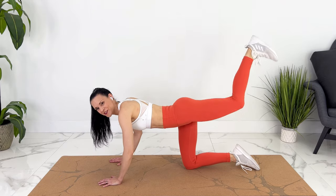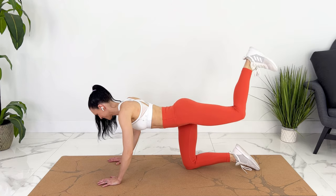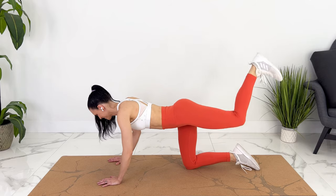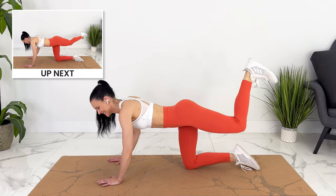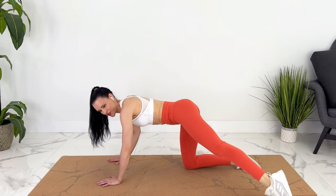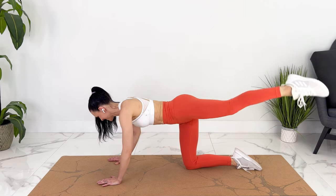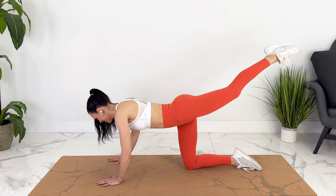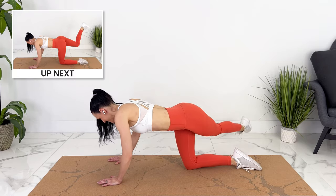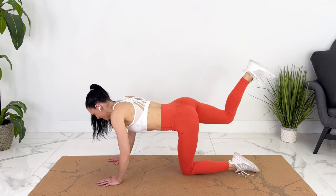Good, take it high, and now pulse here. Awesome job. Straighten it. We'll move into rainbows here, keeping your hips stable, not rocking back and forth. Other side, driving it up.